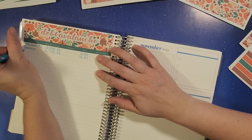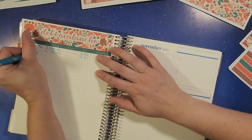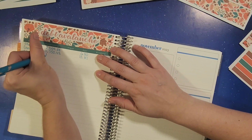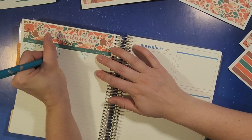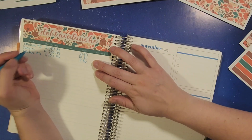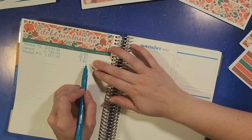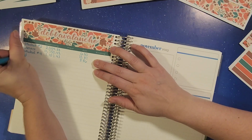Next is going to be student loan number four. Its amount to be paid off is $1,107.43 with an APR of 3.86. This one's next just because it's got the next higher percentage on our student loans, and it's the lower amount of the two that have the same APR.